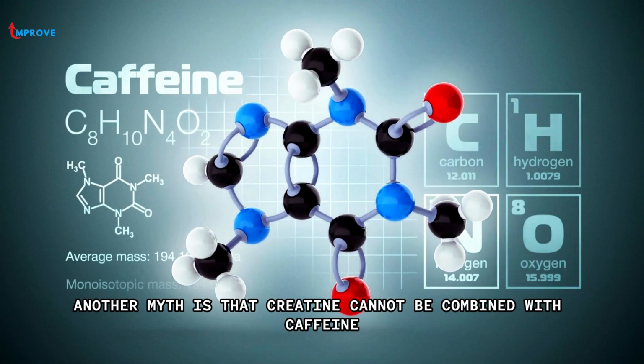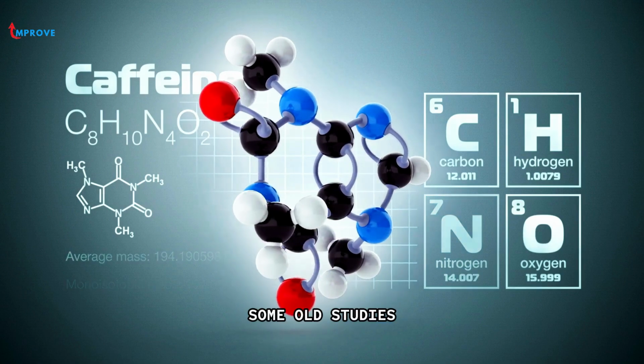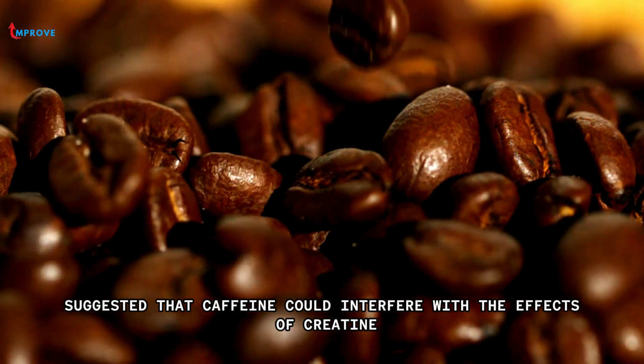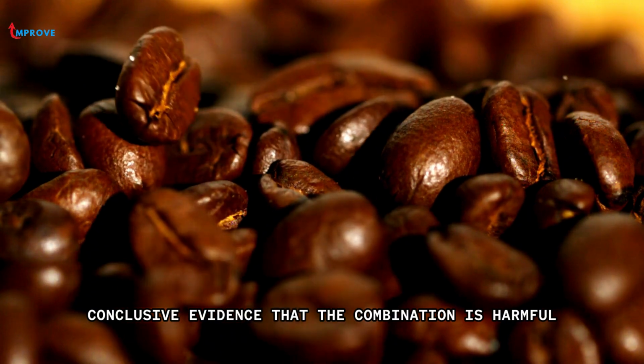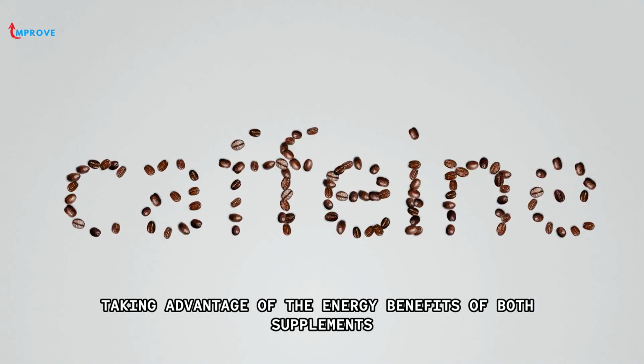Another myth is that creatine cannot be combined with caffeine. Some old studies suggested that caffeine could interfere with the effects of creatine, but more recent research indicates that there is no conclusive evidence that the combination is harmful. In fact, many athletes use both without problems, taking advantage of the energy benefits of both supplements.